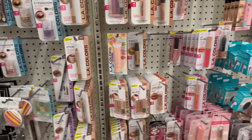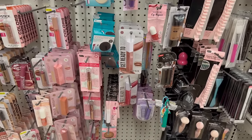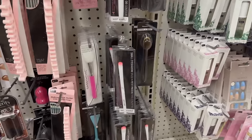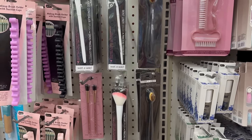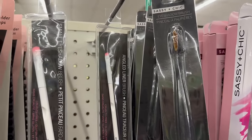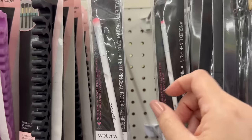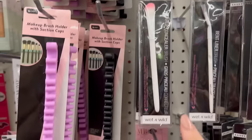That's awesome. There was something else I just saw that I thought was really cool that I wanted to show you guys. Oh, right here. They've got a lot of nice makeup brushes in stock. So you have the Sassy and Chic. This is the contour brush. You have the eyeshadow brush, which is very unique. You also have like the angled brush. These are by Wet n Wild. I love these brushes. They all work really good.